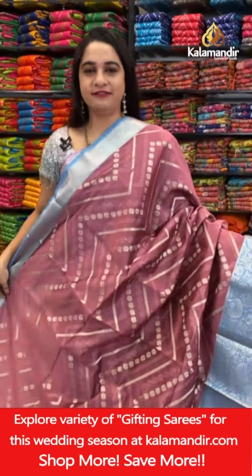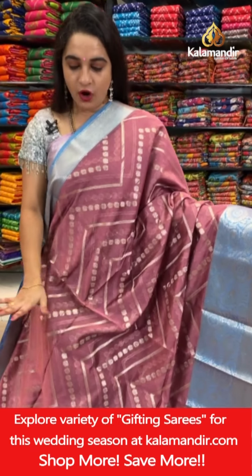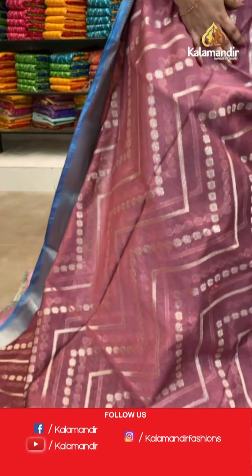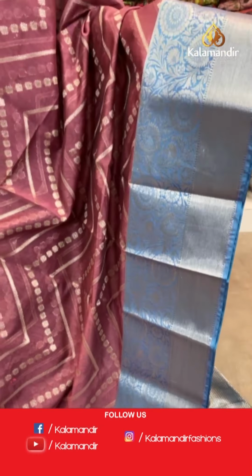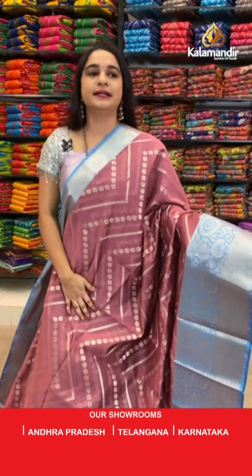Wow, another pattern from the same collection, which is Chanderi fancy sarees with flat 30% discount. It is in a beautiful onion pink, dark onion pink and light sky blue color combination. And you can check all over the body with a very different pattern, which is zigzag waves with floral booties and kadi lines in golden zari.